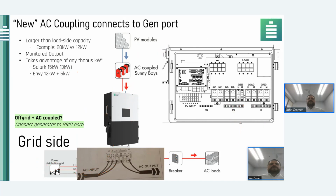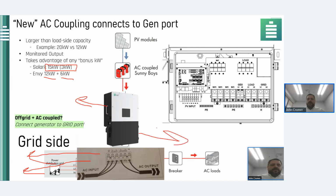And without fully understanding that concept, what it means is, even though it's a 12 kilowatt backup inverter, there is a means by which you can get 15 kilowatts of power out of it. The NV in comparison is a 12 kilowatt battery inverter like the Solarc. It cannot do 15 kW of grid sellback. It can only do 12 kW of grid sellback, but it has a 6 kilowatt bonus in the sense that it can charge the battery and the load to a total of 18 kW at one time.